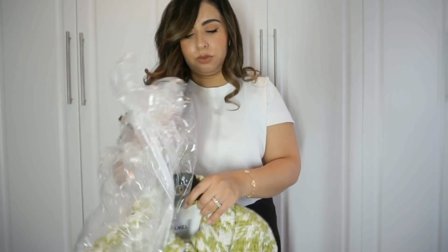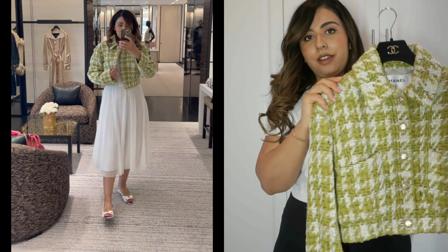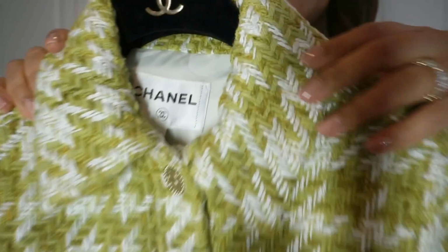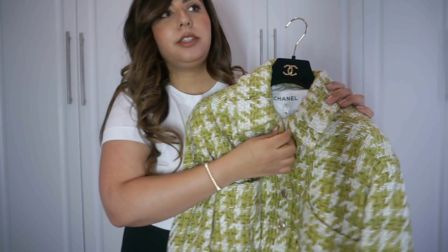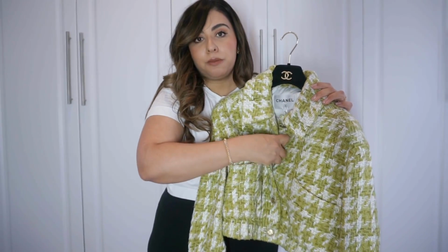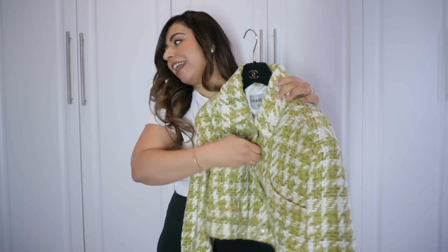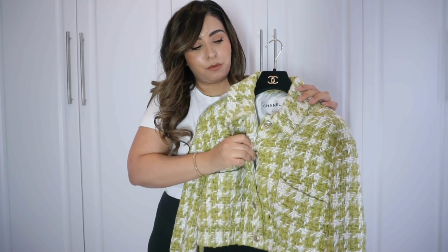So this is from 23B, and it's an olive green jacket. So it's got a very chunky sort of tweed. And these are the buttons. Okay, there is no chain, but there are two pockets, and it's cropped. This is a size 40, so this is a bit oversized in the sense that at the sleeves or the armhole, it's a bit more relaxed, which is great for me because that's where I've put on some weight.